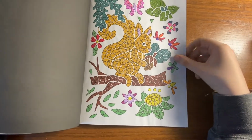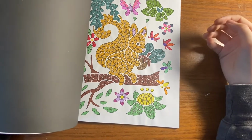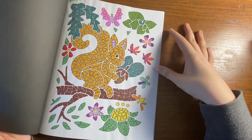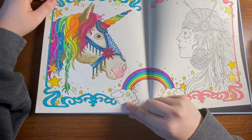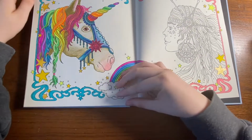And the squirrel. My brother actually picked both of these pages for me. But I love how these come out. I haven't worked in here since a long time ago. Almost a year. So I really need to get that back out. But it's so pretty. It's such a gorgeous book. It's my only Hannah Carazon book, but I definitely want to get more.